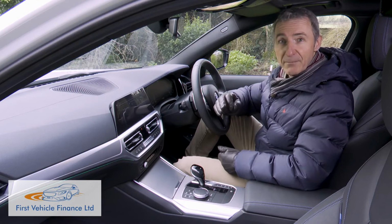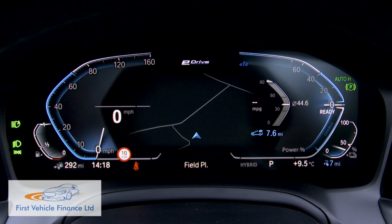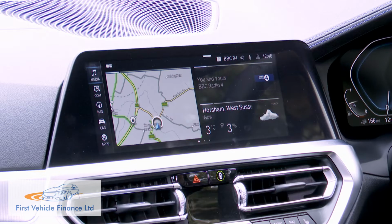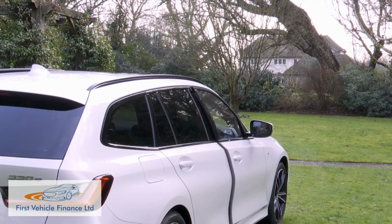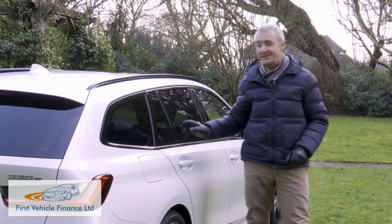This M Sport trim model gets the full live cockpit professional package, which gives you a 12.3-inch virtual instrument binnacle screen and a 10.25-inch centre dash iDrive monitor. Okay, let's take a seat in the rear.